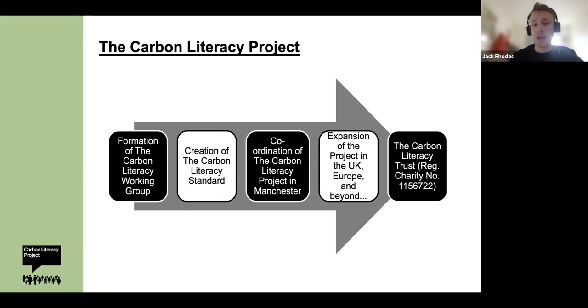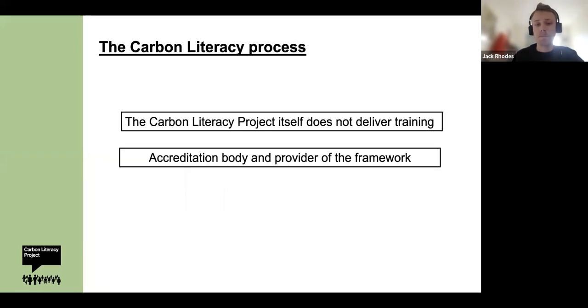After this standard was written, the Carbon Literacy Project was established as a charity, and we continue to oversee the dissemination of this concept. Now carbon literacy courses are being delivered in a variety of sectors across the UK and all over the world as well. To be clear, the Carbon Literacy Project does not actually deliver any training. We're not a training provider. We can better be understood as an accreditation body and a provider of the framework.